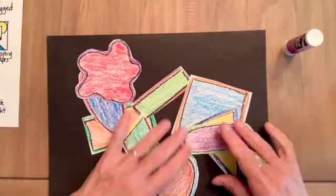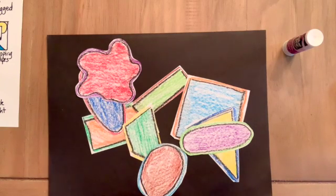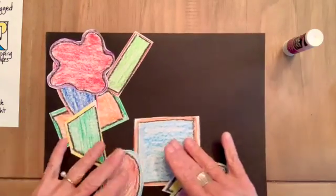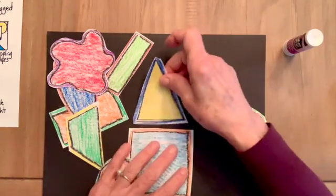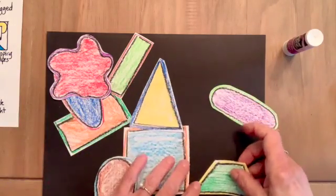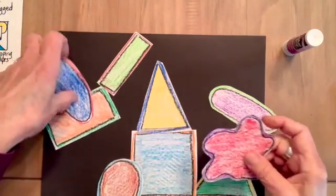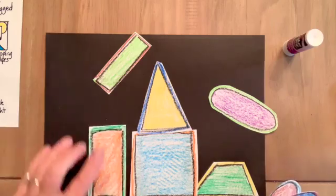Will it be a design? What can you make with your shapes that you have created and colored in with color? So move your shapes around and see what you can create. That's what I'm going to do for just a few minutes. Don't do any gluing yet because you might change your mind. So make sure you know what you want before you start to glue.